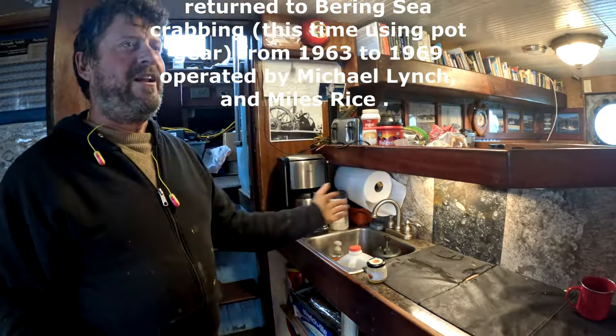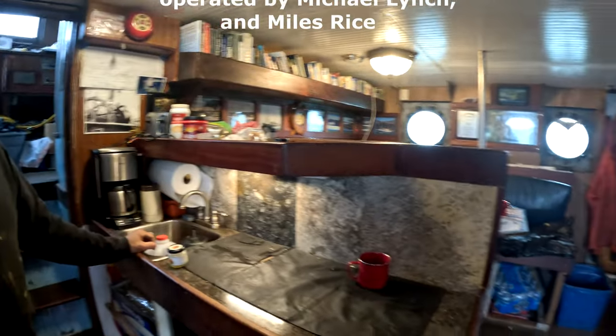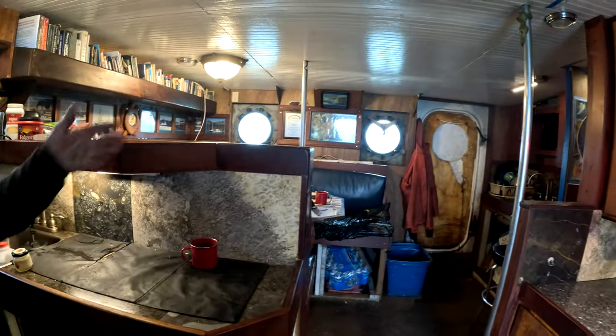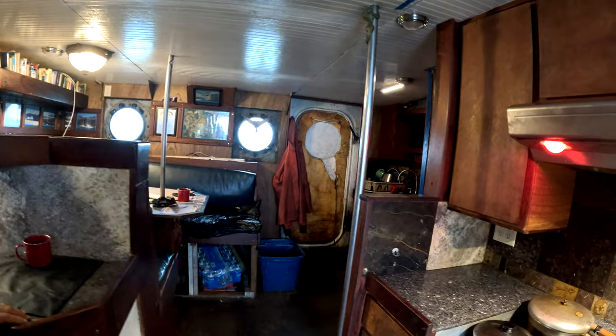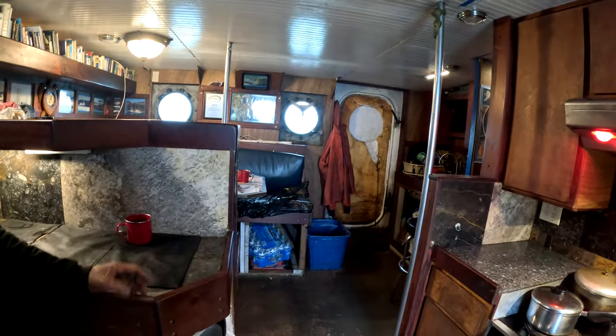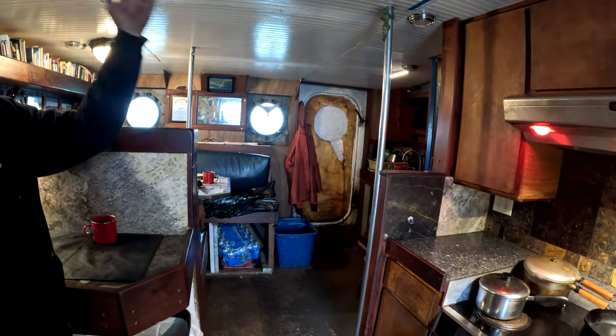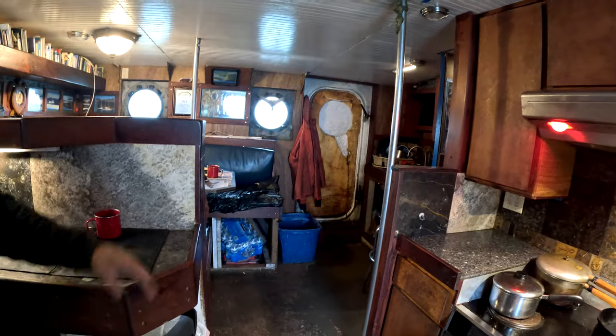So the whole cabin's brand new, practically, other than the original frames behind everything. But I cut out bulkheads and moved some bulkheads a little bit, just right here in the cabin. The walkway down the middle was my design. This is all my design.